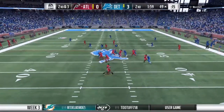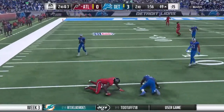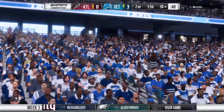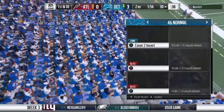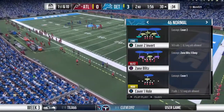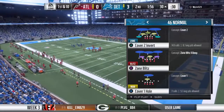On 2nd down, Ryan. And he'll be brought down at the 45-yard line. So they'll take the yardage and tack on 15 more for the face mask. Talk about a play that absolutely costs you in the end. Just trying to do your job, right? Trying to get him on the ground. Next thing you know, they're marching off another 15 against your squad.